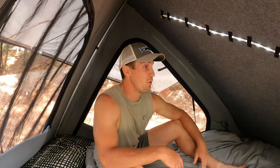All right, so here is the roof nest. Heaps of room, we really like it. Looks pretty spick as well with the carpet. There's carpet on the top and there's carpet underneath the mattress on the bottom, which is pretty cool.